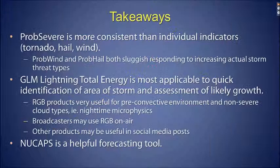But the storms overall, I would say that these products are sluggish, that Prob Severe has a little ways to go in terms of my being comfortable using the indicators, but I think that this will be a super helpful product for us going forward, also as a visual to the viewers. It may show trends potentially where those areas were outlined. The RGB cloud products, or excuse me, satellite image products, I thought were fantastic, not only from a pre-convective forecasting standpoint, but also potentially for on-air use. So the Prob Wind and Prob Hail both seem sluggish. I think that this is a good product, needs a little bit more work.